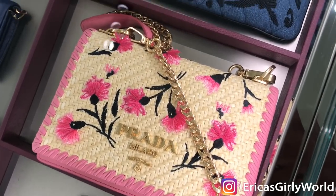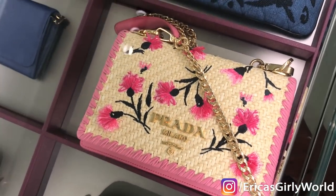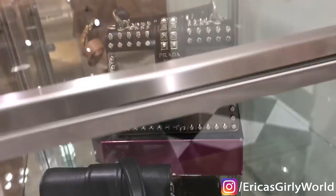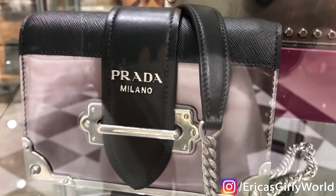How pretty is this Prada bag? Look at that, like a summer beachy look. Pink is gorgeous. These are the only Prada bags that I like, guys. It's the only thing I would actually consider buying are these styles right here. In general, I wouldn't buy any other Prada look.